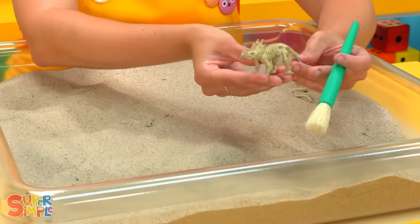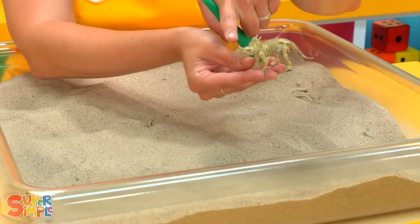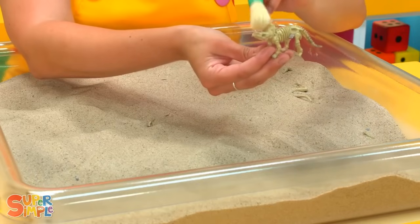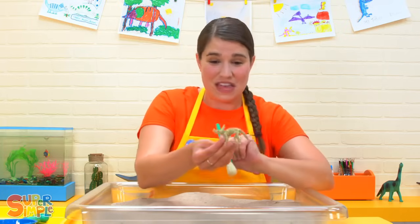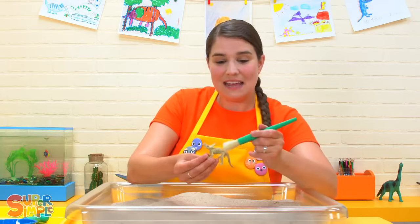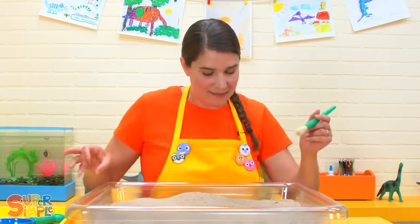Whoa. It's all these big dinosaur bones together. We can see a horn, and a bunch of horns on this dinosaur's head. And paleontologists would study these bones and learn all kinds of things about the dinosaur. What they looked like, maybe what they ate, where they lived, all sorts of neat things. All right, let's find some more.